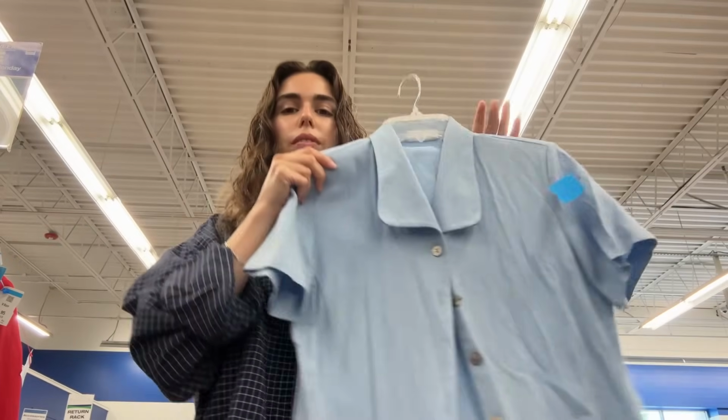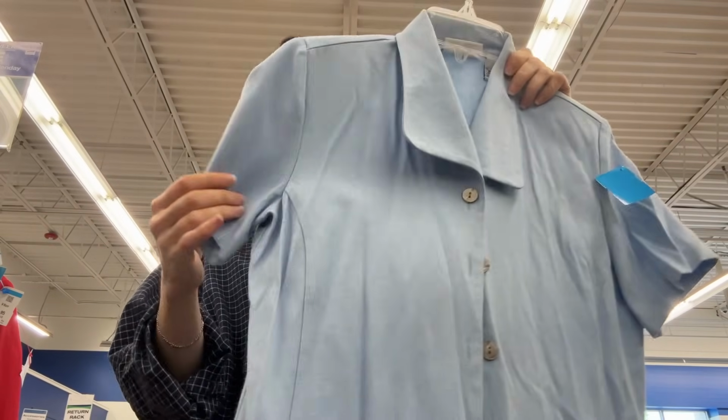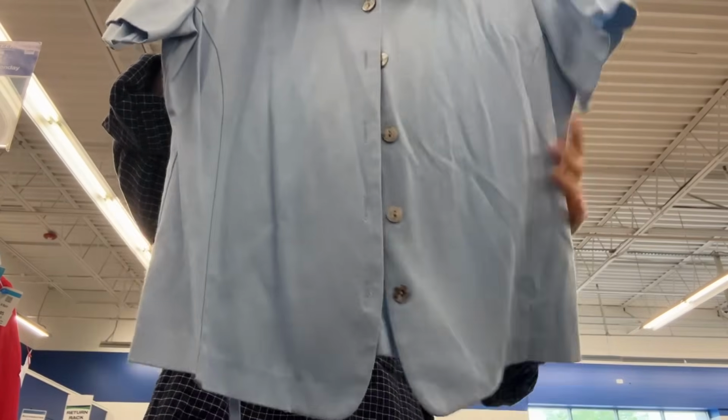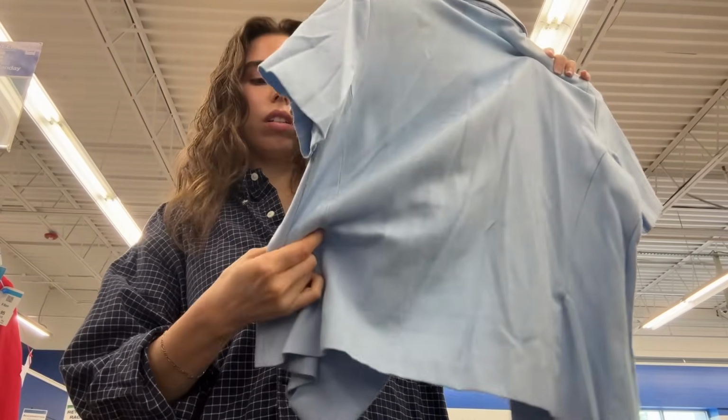So in the coats, I just found this little blouse. I like the collar, it's a little bit different. It does have shoulder pads, but I think I could take them out. And it looks like it used to have ties in the back, but one got ripped out.